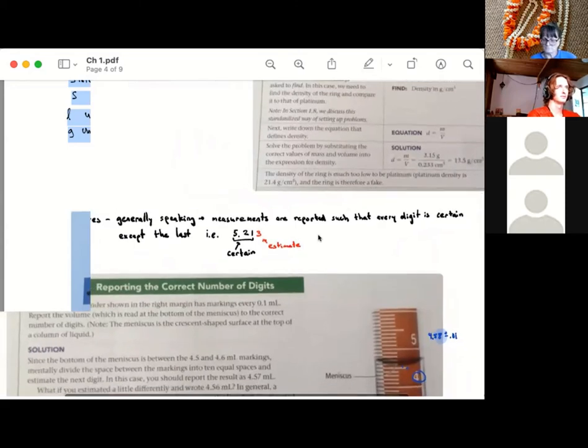Next thing we'll talk about are significant figures. Usually people talk about this more in lab. I don't know, I'm not teaching lab this term. So do you guys talk about this in lab at all, sig figs? Yeah. So you are getting this stuff, okay.